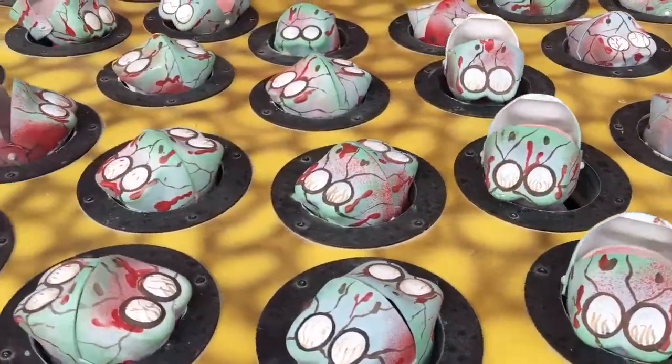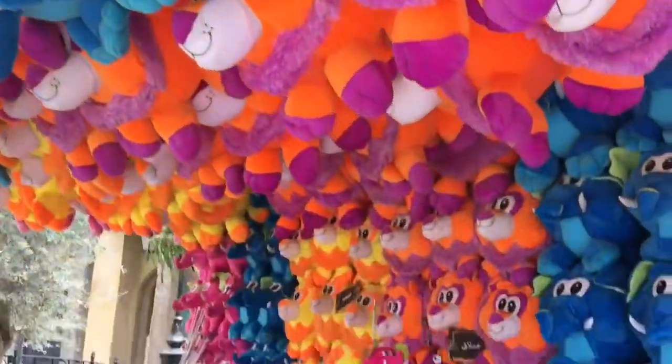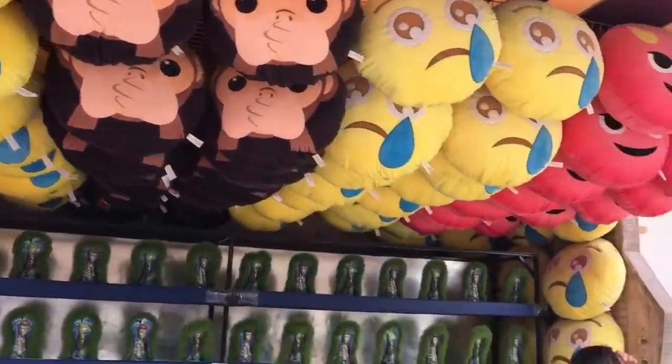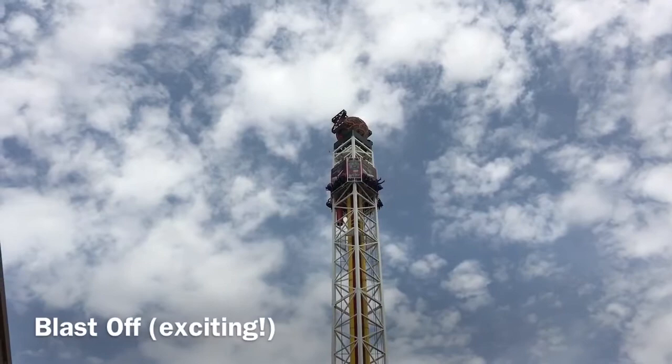Just like in the last scene of the movie where the characters went to a theme park, you will experience exactly the same thing at Zombieland in Dubai Parks and Resorts, and experience riding the iconic Blast Off.